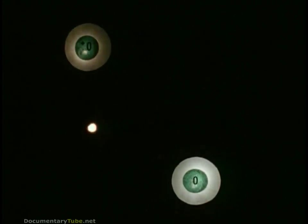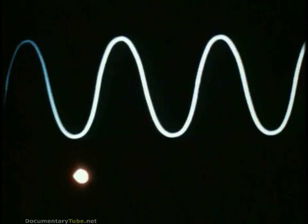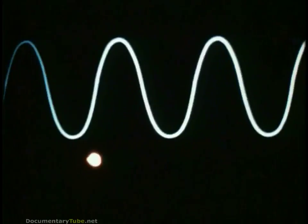Here we see two atoms of oxygen. An electron detaches from one of them. When detached, it is a free electron and can respond to electric forces imposed upon it. When a radio wave passes by, the electron oscillates with the wave and re-radiates or scatters its energy incoherently in all directions.